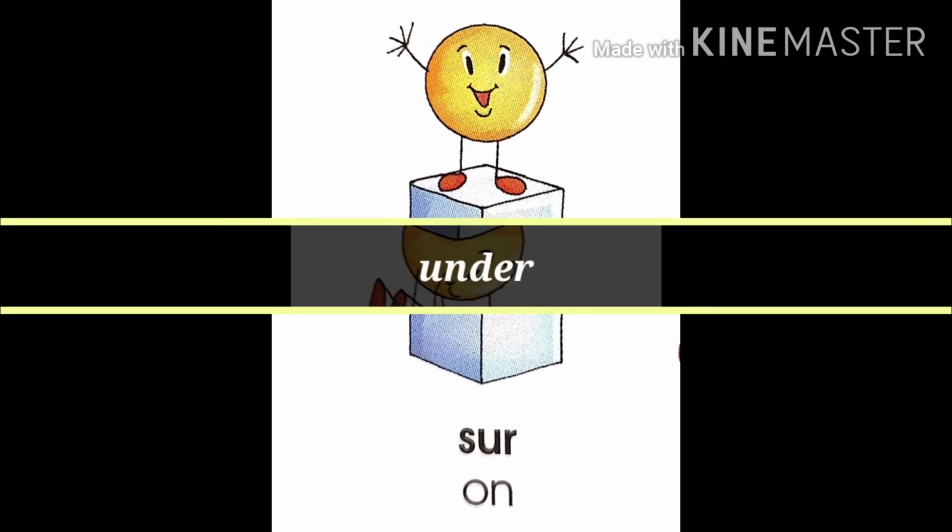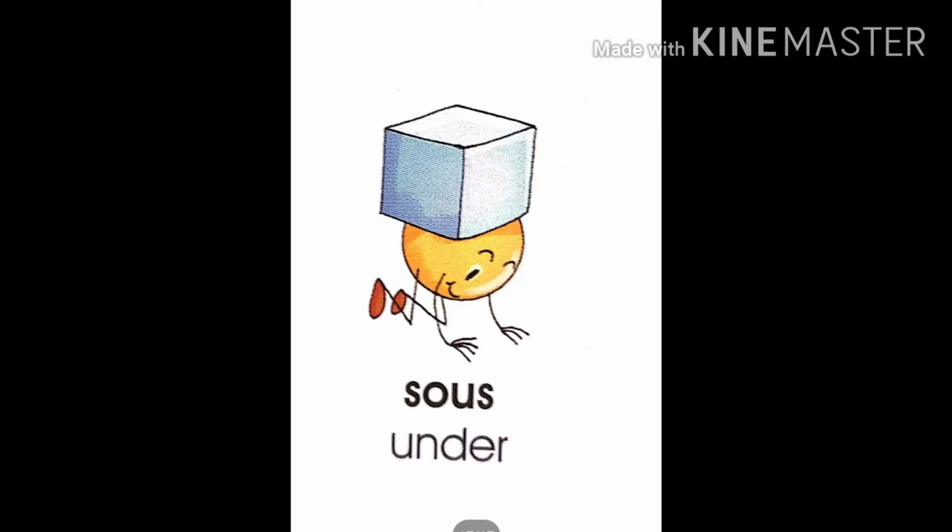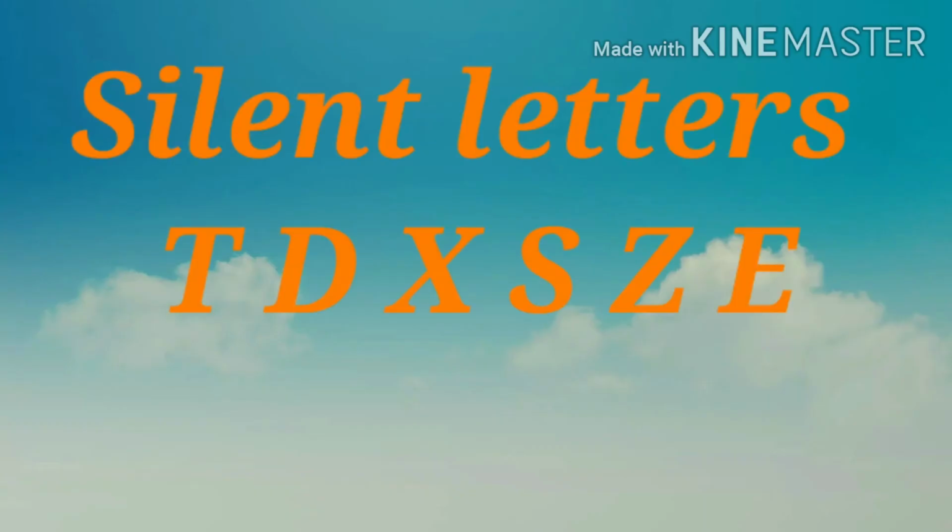And now the next preposition is under. So how do we say under in French? That is sous. S-O-U-S. Sous. Here OU is the sound U, and the last S, which is coming at the end, is of course silent. You remember silent letters in French? Whenever these letters which I am going to tell you are coming at the end, they are silent. That is T, D, X, S, Z, E. Yes, repeat. T, D, X, S, Z, E.